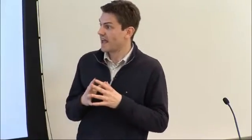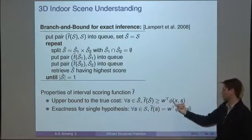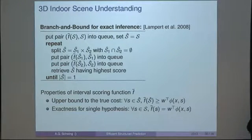When would that work? We're guaranteed to obtain the global optimum of our scoring function if 2 properties hold. First of all, the upper bounding scoring function f bar has to be a true upper bound for the cost function. So for any possible layout within any possible set, if we score this set, we have a true upper bound to the cost function. And in addition, what has to hold is exactness for a single hypothesis. So whenever we throw a single hypothesis into the bounding function, we get the exact score. Given those two properties, the above branch and bound approach gives us the exact, the global optimum. So then the next question is, can we actually find such a bounding function, such an f bar, being a true upper bound?